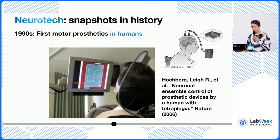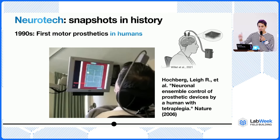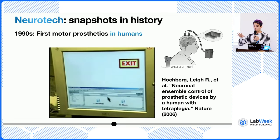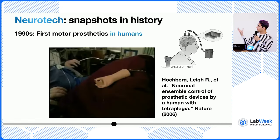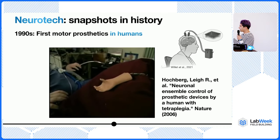Then we start to take that forward. That's wrong, it shouldn't say 1990s there, it should say 2006. So these are the first motor prosthetics in humans, and this is in the BrainGate group. And so here, the same sort of idea, electrode arrays implanted into the brain parenchyma itself, so you're actually in the tissue, and then recording up to hundreds of neurons at a time, decoding that for all different types of use cases, from prosthetics to screens and so on.